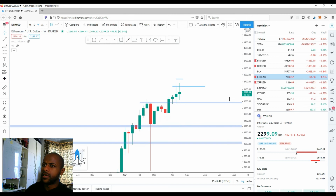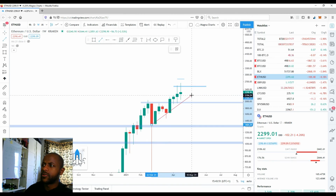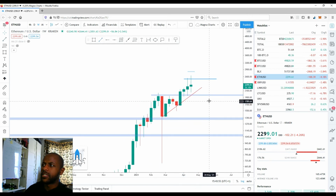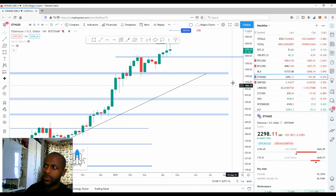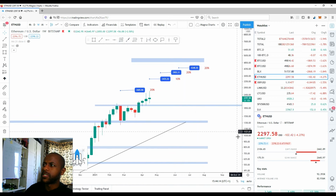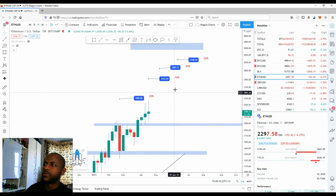There is actually a trend line in play right here. These two have now connected, so potentially it could follow this going forward. But for sure, still the target for Ethereum, whether it corrects now or carries on going up, the next one is for sure 2,800. If I look at my take profit, I've got another one set just above 3,000. It's going to reach it eventually.